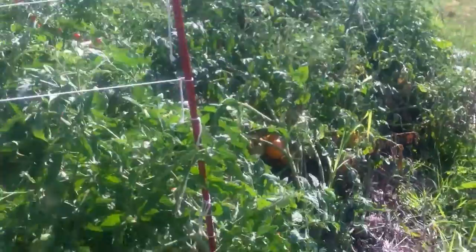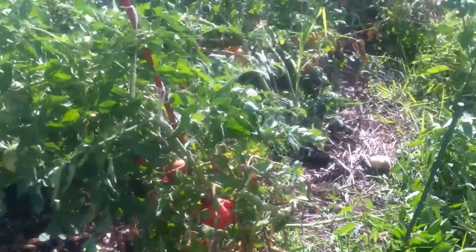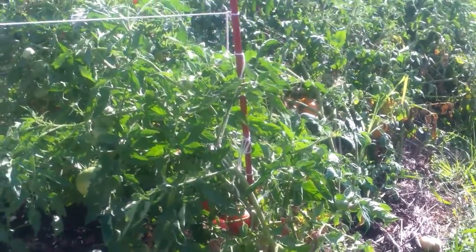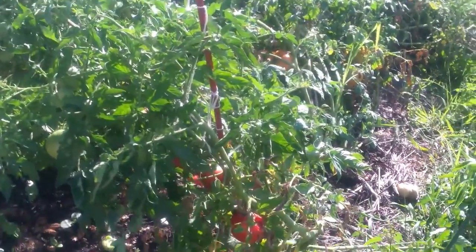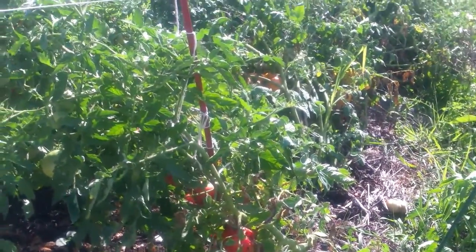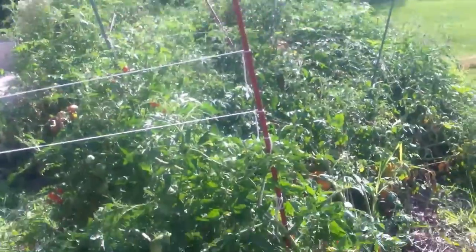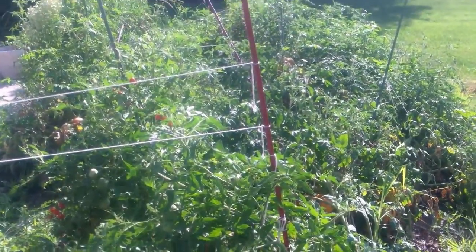So I'll be doing that next year, and yeah, somebody needs to talk me off a ledge, but I'm thinking of using non-organic methods to try to control some of the insects and the disease. So okay, so this is that half of the garden. Let me get started on the other half.